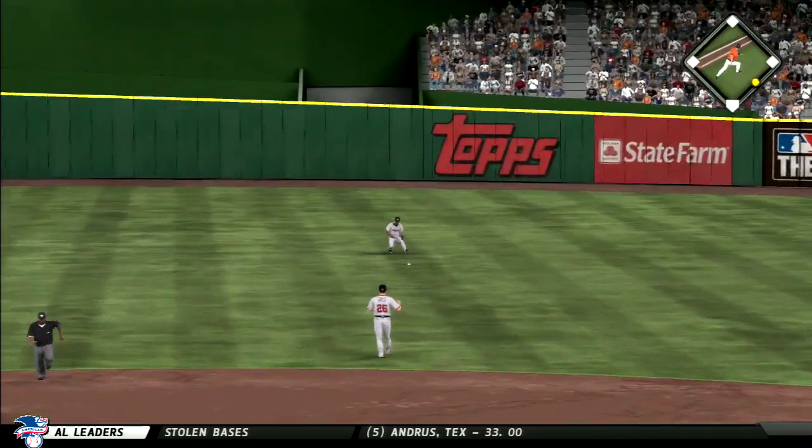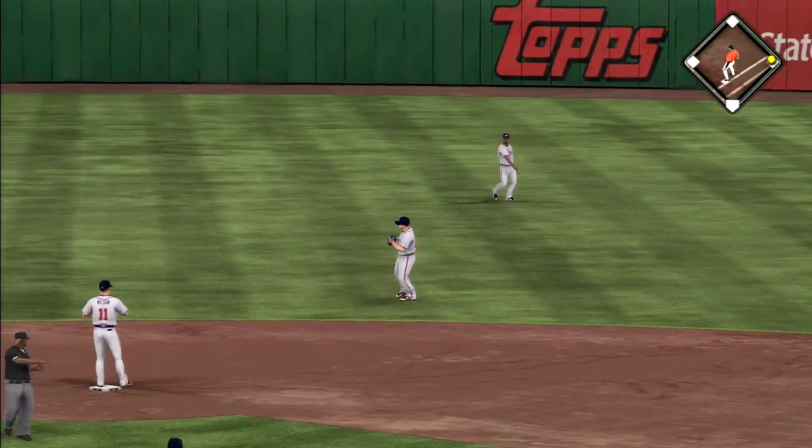Swinging a hard hit ball back up the middle. And the Marlins are into the hit column. There's their first base hit.